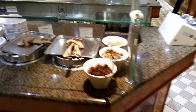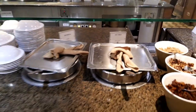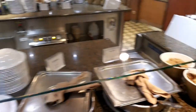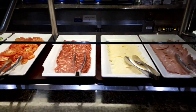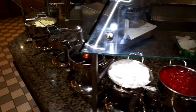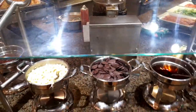And then again, you can have your oatmeal if you'd like that this morning. A bit of oatmeal, and then also various cured meats and salmon and waffles. If you want to make some waffles, if you have some waffles made for you, they can do that here.